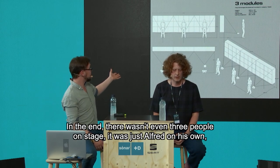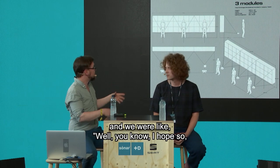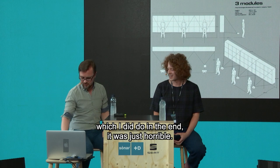It was just Alfred on his own. But this is how early in the process it was. They just wanted to know roughly would their stage be big enough. And we were like, well, I hope so, because this thing's huge. I'm going to carry it on my back, which I did do in the end, which was horrible.